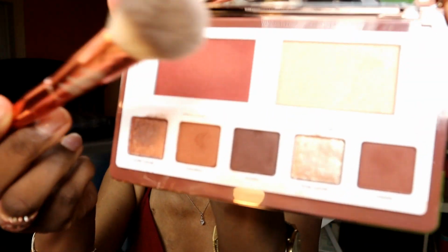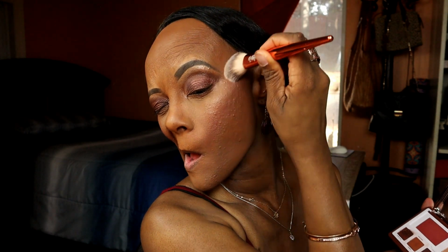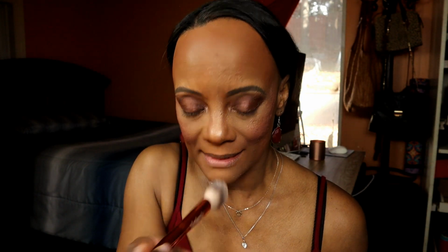Alright, so the next thing we're gonna do, since we got it all together now, I'm going to be using their Star Glow. This is right here. That is their highlighter. Gonna get a little bit of that on my cheeks, not too much. Little bit down the nose. Just a little bit. And it's only because we're doing the glam look, guys. On the chin. The whole look is just wow. I love it. I love it. If I had a holiday party to go to, this would be the look. I love it.